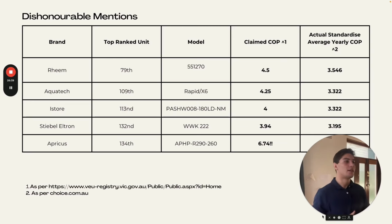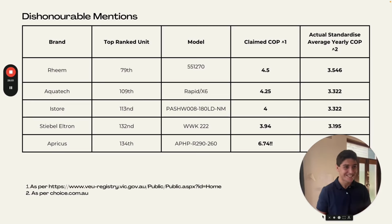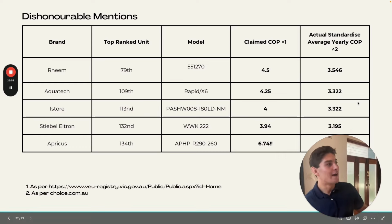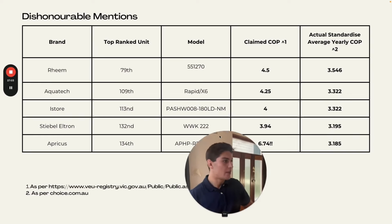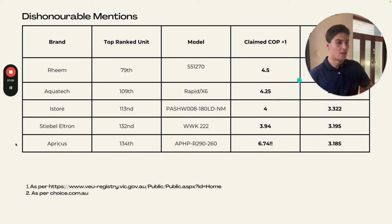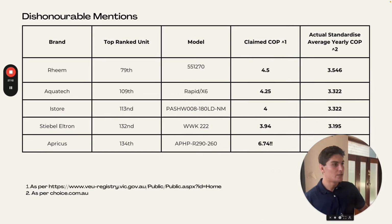Aquatech, 109th. They claim COP 4.25. Average standardized COP, 3.322. Istore's the same. Ranked 103rd. Claim COP 4, but the actual standardized COP was 3.322. Stiebel Eltron, 132nd. 3.94 claim, 3.195 actual, and Abricus as well. I've heard some of these brands being touted as very, very good. You can see that they're actually not as high quality as you would think.